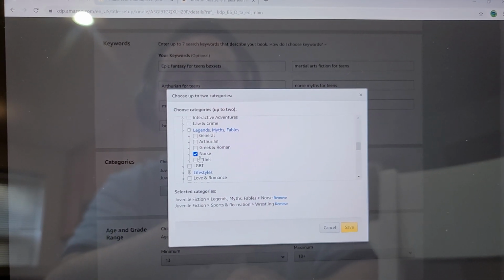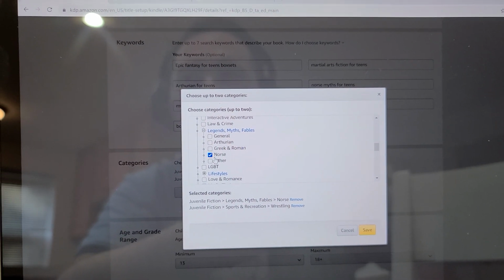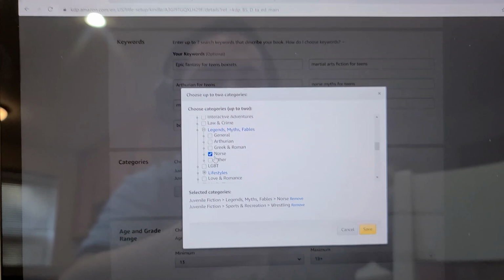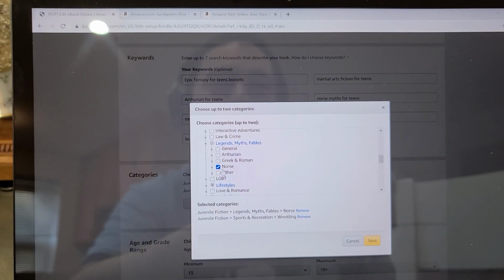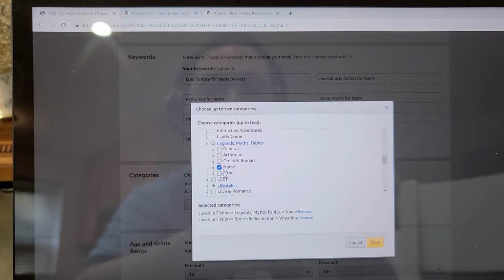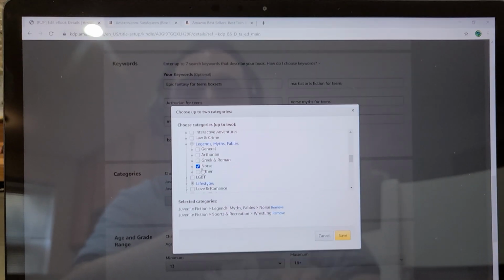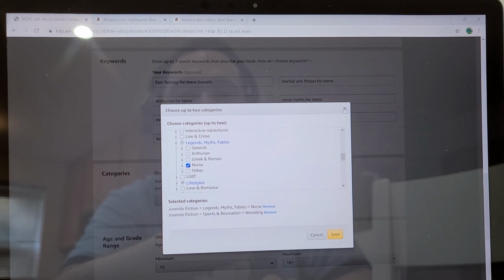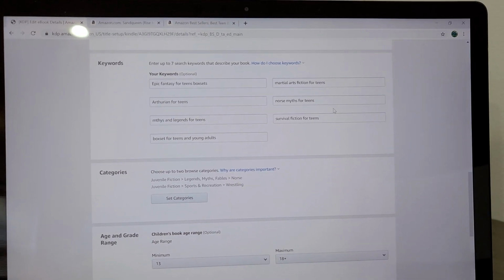And a lot of my books have to do with a lot of fighting. And while Norse mythology doesn't perfectly fit into my books, it does somewhat fit. And the people that enjoy those types of books will generally enjoy this type of thing as well. So again, picking categories is something that is very important that you do.